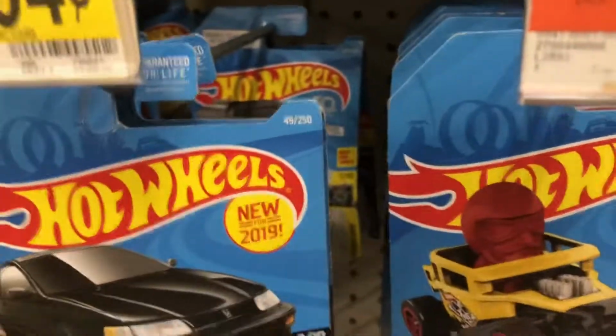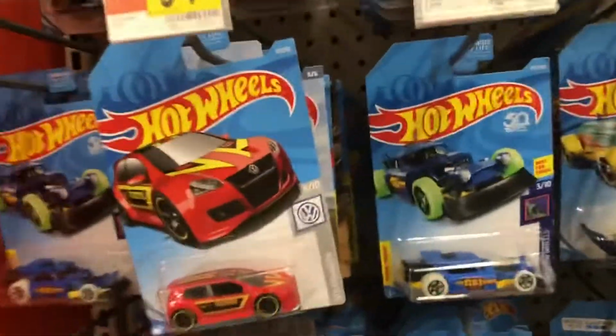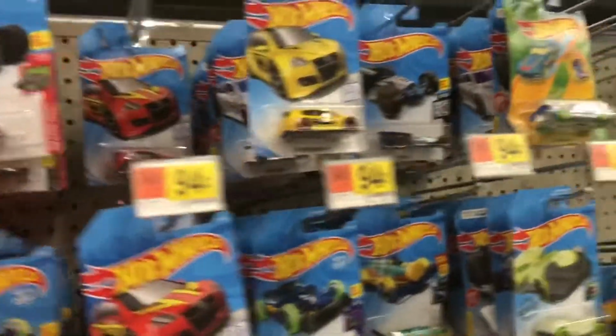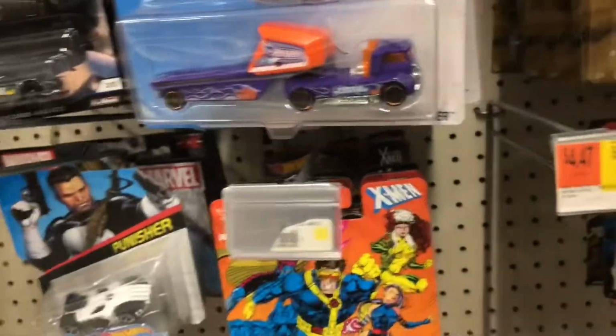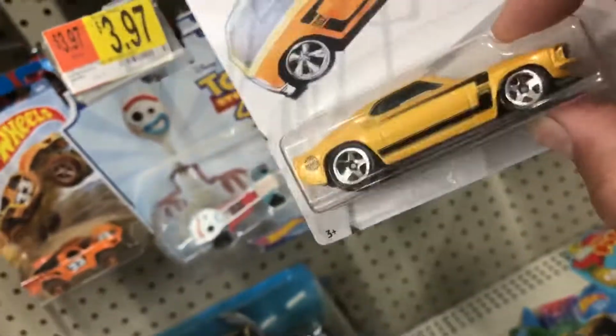Some of these Hot Wheels, though, the names that they put on them are just comical. It's a Larry Wood. That's a cool little car. I mean, it's cool. But basically I'm looking to see if I see a treasure hunt. Wanted to find either a treasure hunt or a gold chase, something like that, just to find it and get it on film. Depending on what it is, I probably wouldn't even take it.